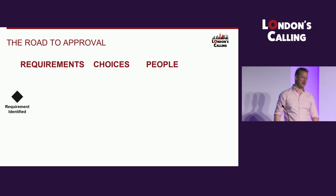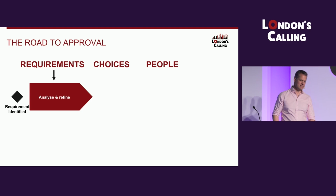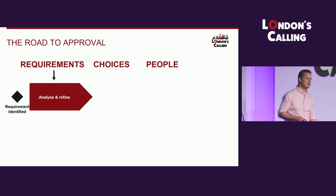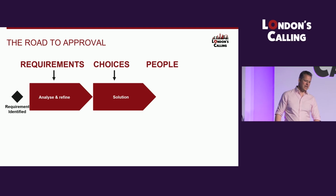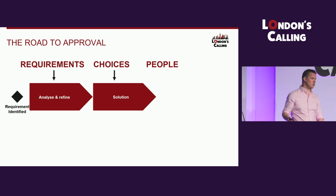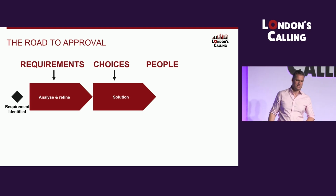So let's look at the timeline. We've got our requirements, we've got our choices, we've got our people. So requirements are going to be identified. We're going to then take that as a team, as an individual, analyze, refine, shake out the details, and really get to the bottom of, okay, what is it we think we need to be doing here? And then from the point of view of our choices, that's going to lead us to one or more solutions. Ideally, we probably want more than one solution so that we can show that we've thought about some options.